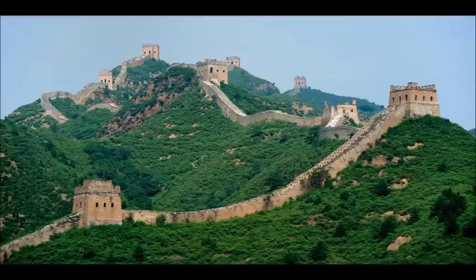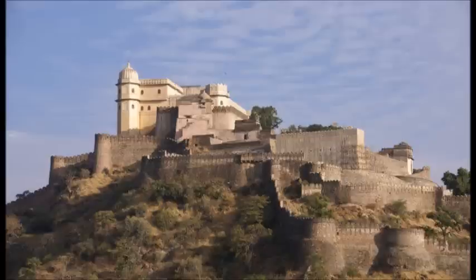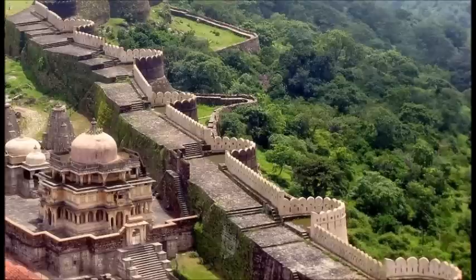Everybody knows the Great Wall of China, but not many are aware that India has its own Great Wall. Not only that, India's Great Wall is the second longest in the world, just after China. India's very own Great Wall is in Rajasthan at Kumbhalgarh Fort. The wall extends over 36 kilometers around the boundary of the fort.